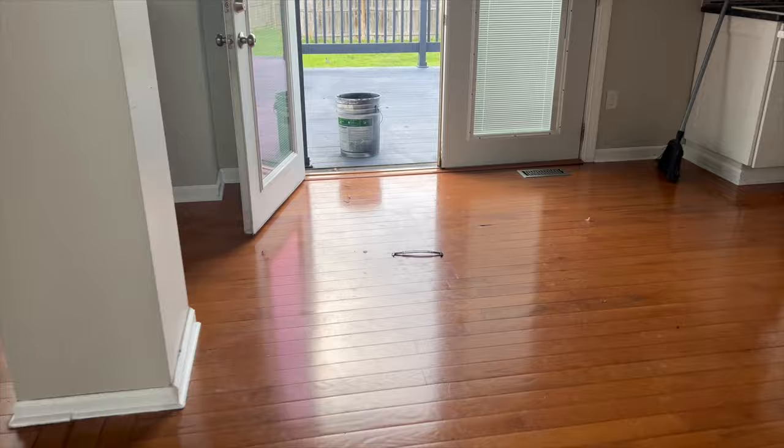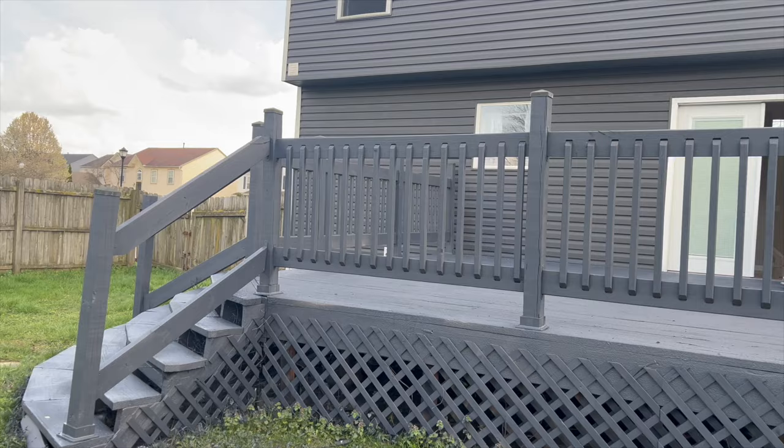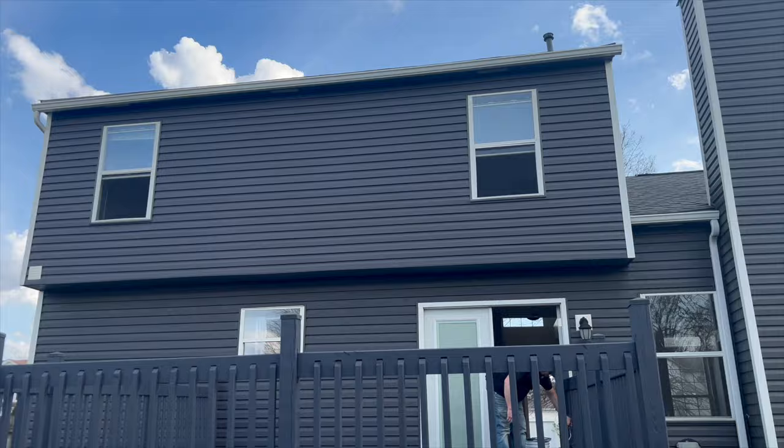Today is deck painting day. My contractor did an amazing job painting this deck. I mean, look at this. This is so pretty, and I did a great job choosing the color. If you look closely, it's not an exact match, but it is pretty darn close, and I'm grateful and proud of myself for choosing this color.